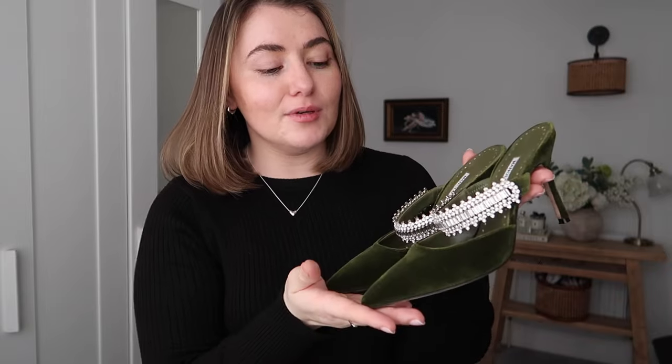One thing I would say, people always tell me that Manolos are the comfiest heels. I don't find them the comfiest to wear. I find them bearable, but I don't find them comfortable. So they are a pair that I do absolutely adore, but they're very much a showpiece. But these are my pride and joy. I do love my Manolo Blahniks.